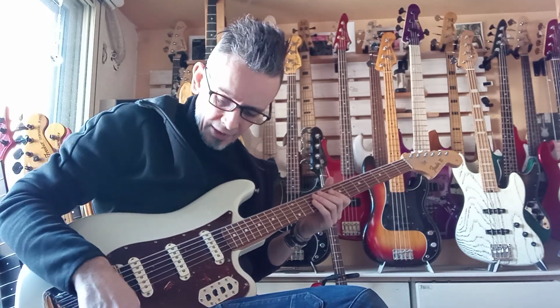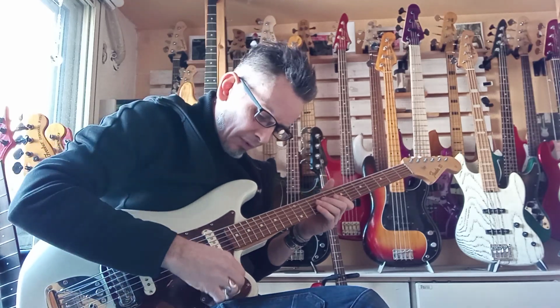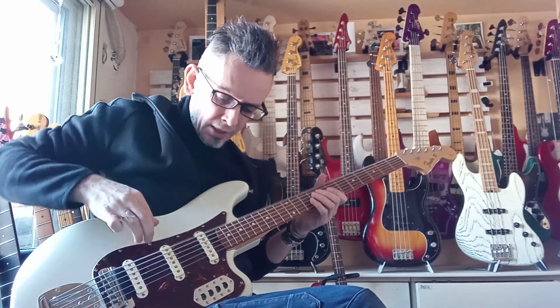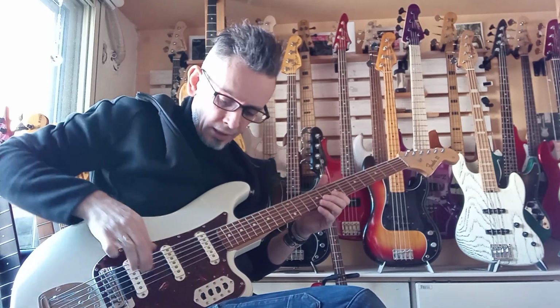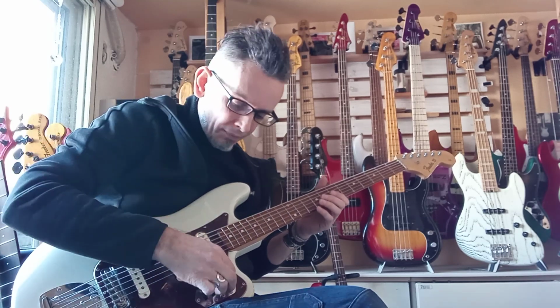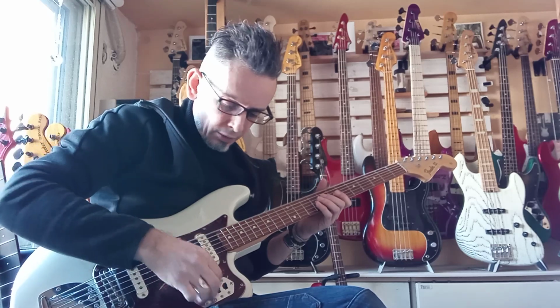Interesting, very interesting. I'm not really familiar with what all these controls are, but I assume these are your pickup selector switches. Okay, so that's very trebly when you do that. Very bassy when you do that.